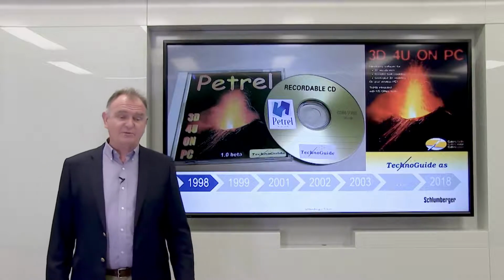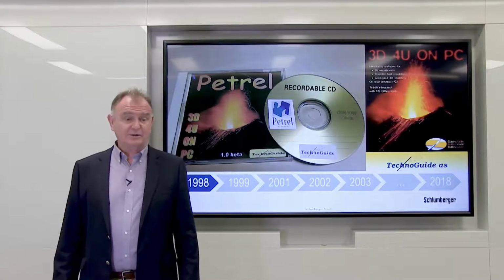Yep, they hit the market with a bang, and they started to set up in the trade shows with their little booth. They were running a bit short of money, but at the time, Shell was looking for a tool that could provide corner point gridding for their internal modeling package, and the head developer of that team happened upon the Technoguide stand, and as we say, the rest is history.